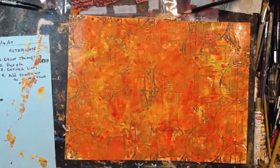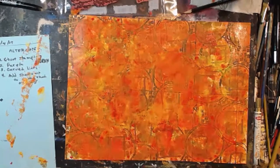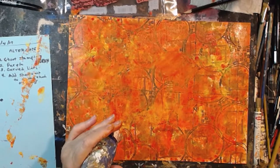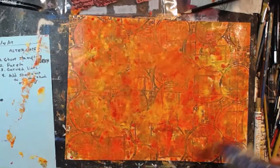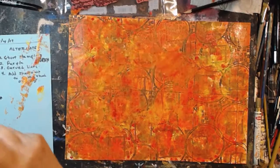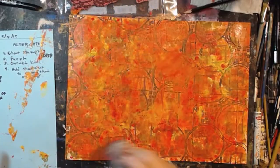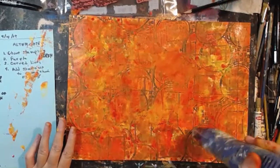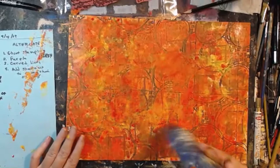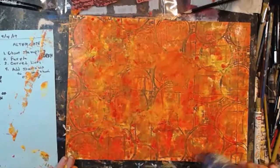All right. Becky's giving me time to dry mine. That changed the picture. Not so geometric now. You can still see the geometry behind it. My household item was wax paper.